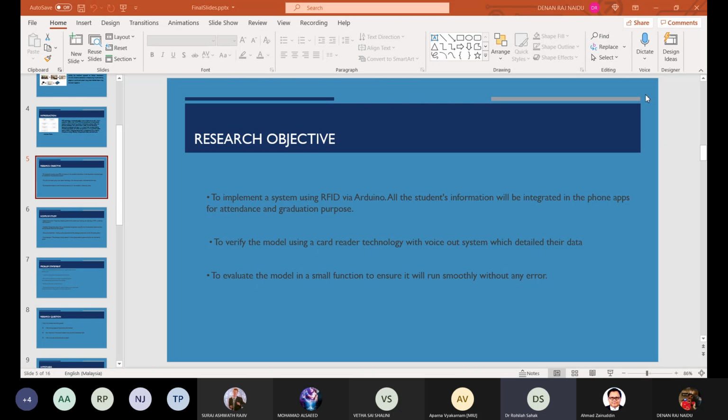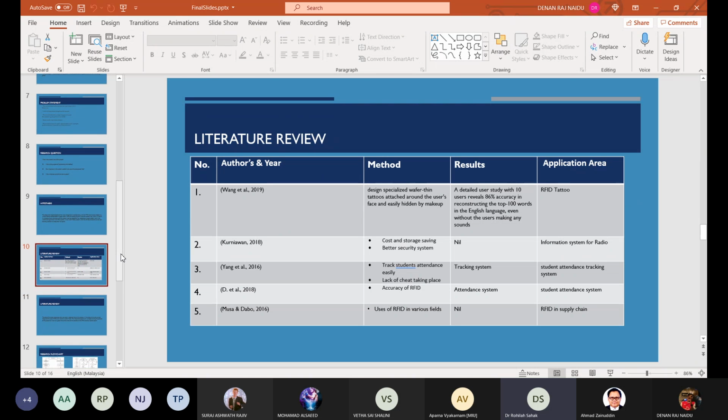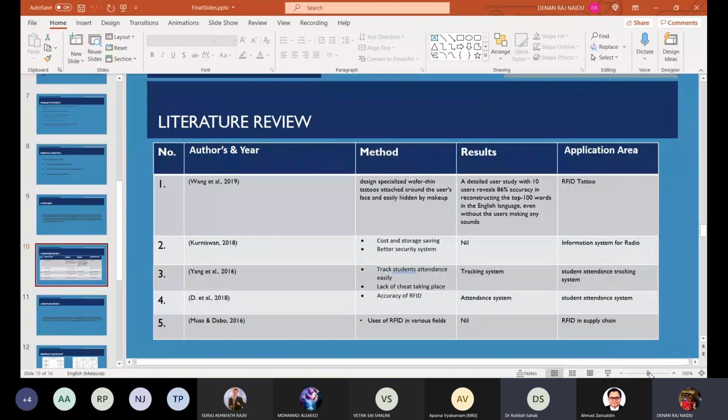Hold on, your literature review. You only mention it briefly. For which part, Miss? The literature review, this part 5. Cannot see, it's so small. Hold on. Is it okay now, Miss? Yeah. So all these literature reviews are in the same application area, student attendance? Student attendance. One of the areas is face recognition using RFID also, but in different fields, Miss. I took that one because I think it could be useful in future if you want to insert the face recognition feature into the same product.